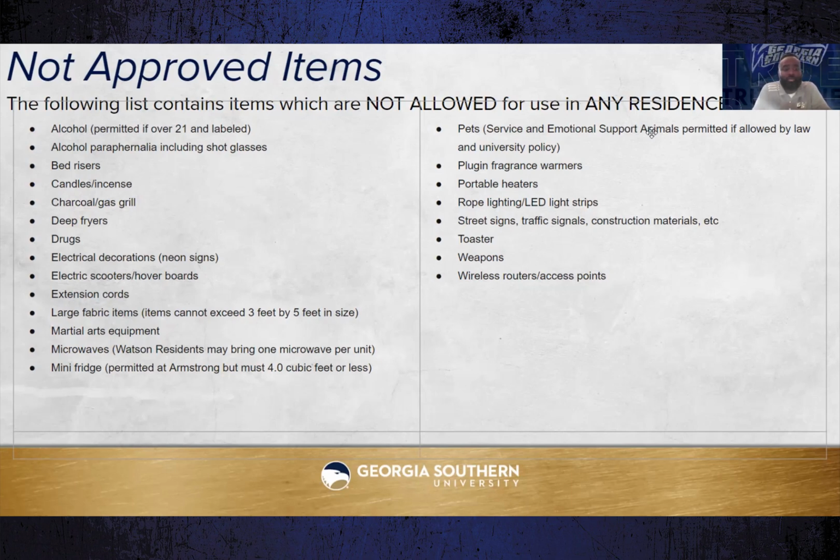If you want to use a microwave, use the community kitchen. Mini fridges, you don't need that, except for special needs, which could equal a medical exception. Pets: only service and emotional support animals. Plug-in fragrance warmers are one of our most common violations. You do not need that. I understand you want your room to smell nice, but you can find other means like buying an air freshener. Plug-ins are a fire hazard, you don't need those.